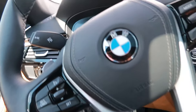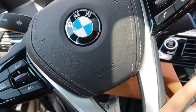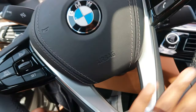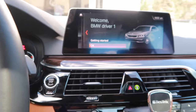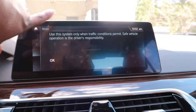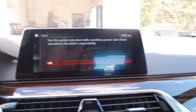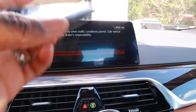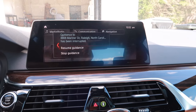So this is what I see when I get in. This is a beautiful leather steering wheel. This is a beautiful car. All right, so then you come over here and you have this touch screen. And it knows that it's me in the car because it's attached to my keys. So I'm driver one and these keys are associated with driver one. So whenever I get in, it knows who's in the car.